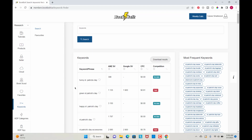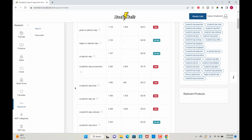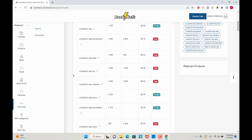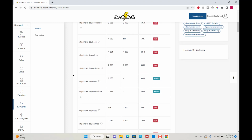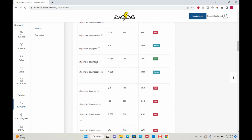So look through the keywords down here and see if anything stands out to you. There's St. Patrick's Day book here, which has high competition, so that's not great. Plus, that's not really specific enough. We're going to make a maze book. So St. Patrick's Day mazes has 1,034 search volume per month on Amazon.